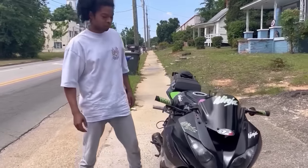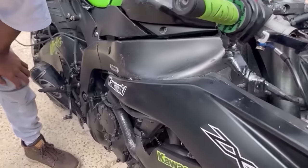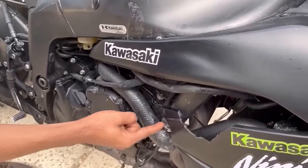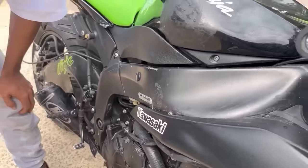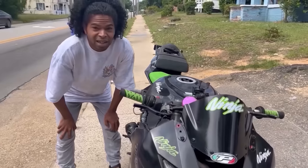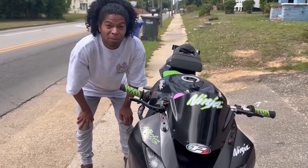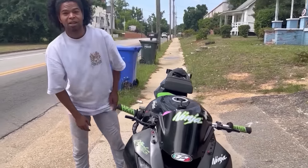I just noticed that the frame is cracked. Look at this. Look at all that. I can't believe I even rode the bike right now. And he told me I could ride it home, ride it home 3 hours if you needed to. Babe, he could have killed you today.